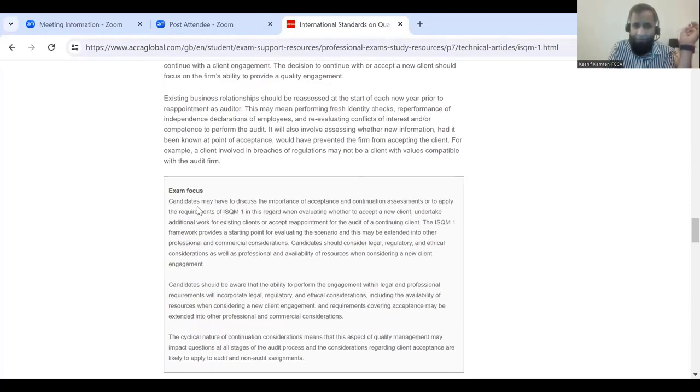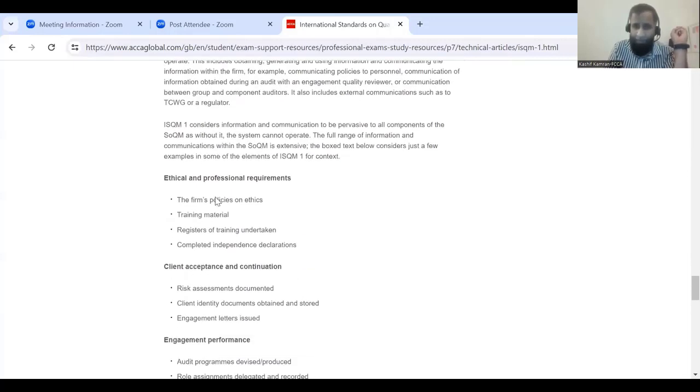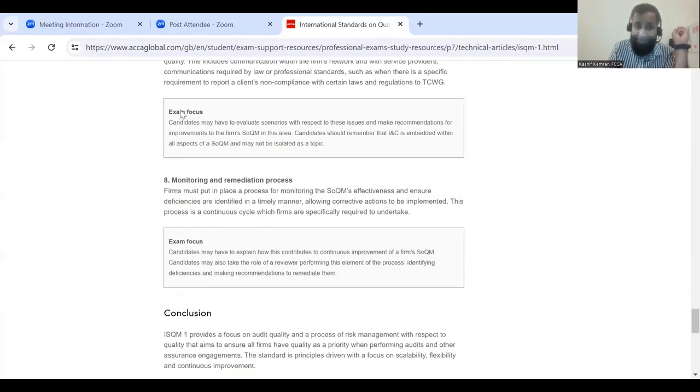You go down and you find the fourth exam focus. And you go down and you find the fifth exam focus. You go down and you find the sixth exam focus. Then you go down and you find the seventh exam focus, just in one article, ISQM 1. Of these seven, if anyone comes in June, what will you do? You read the article and understand every exam focus, because some of them will definitely be in the June 24 exam. Seven in ISQM 1, right?